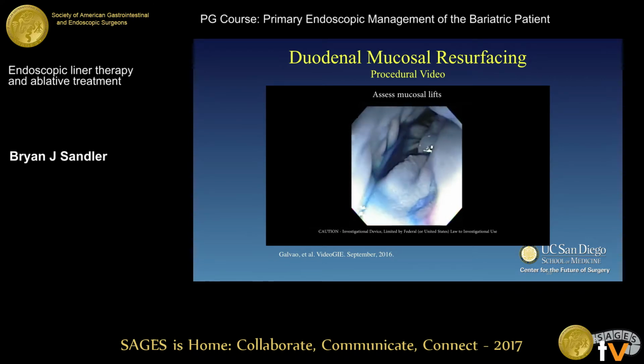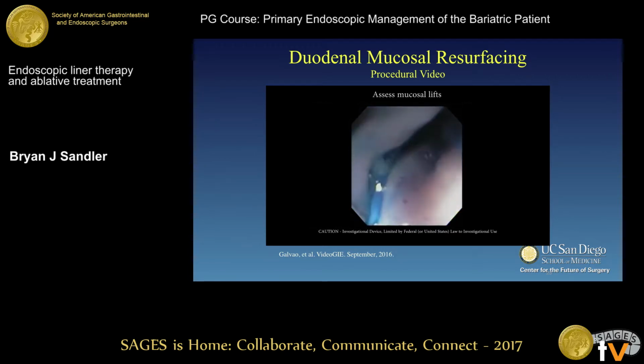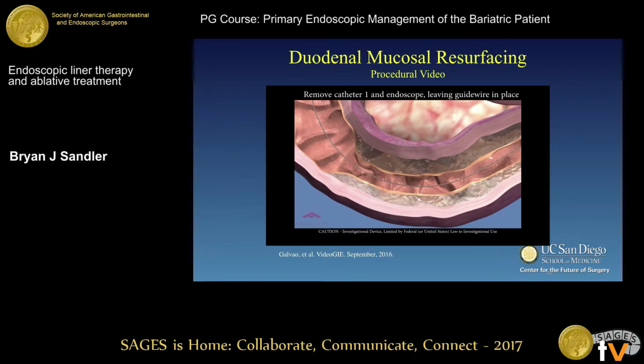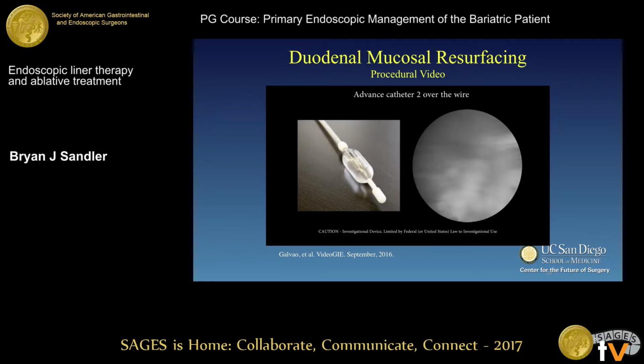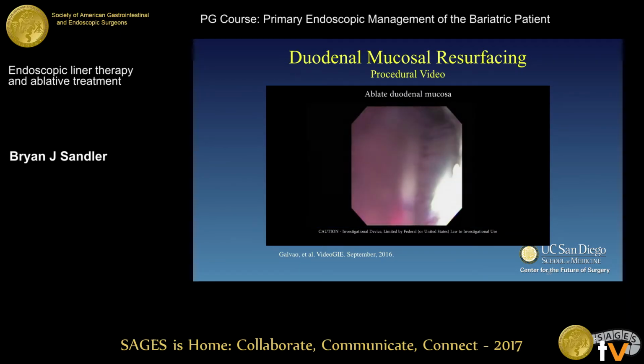Then the second step catheter is placed, and this is actually the energy delivery catheter, which is done again over a wire through the scope. And here's a picture of that being placed. The delivery energy is then applied, and that is meant to heat up to about 97 degrees Celsius, so enough to denature proteins on the mucosal surface.